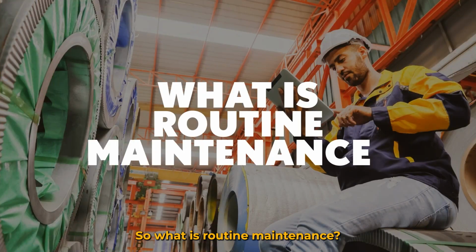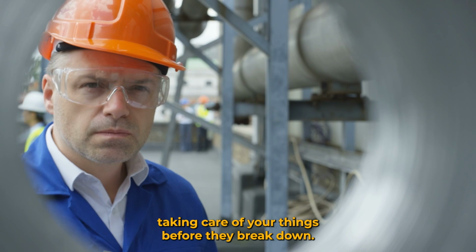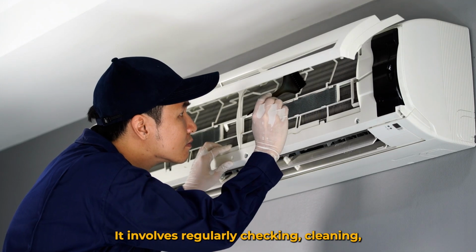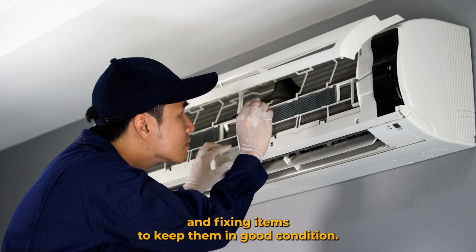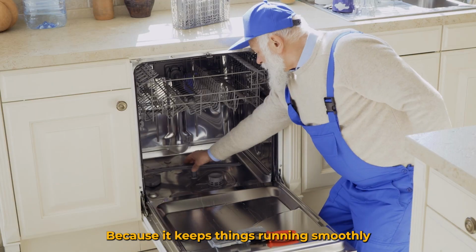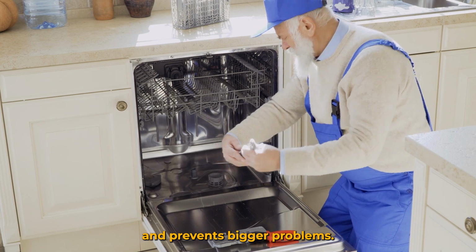So, what is routine maintenance? Routine maintenance means taking care of your things before they break down. It involves regularly checking, cleaning, and fixing items to keep them in good condition. Why bother? Because it keeps things running smoothly and prevents bigger problems.